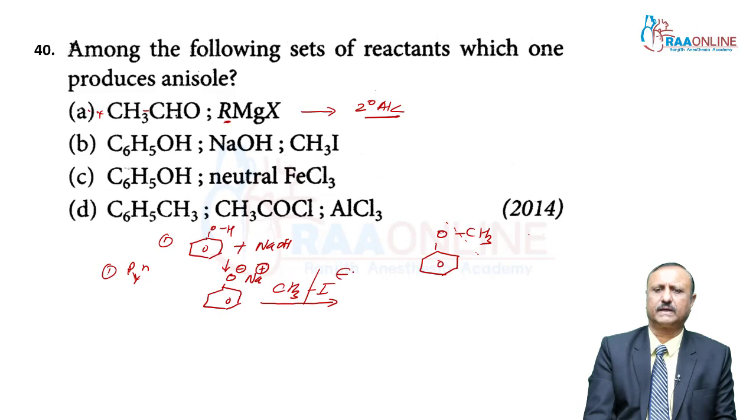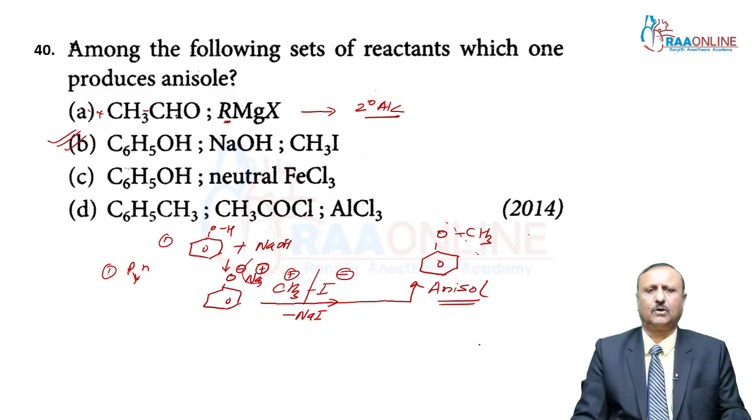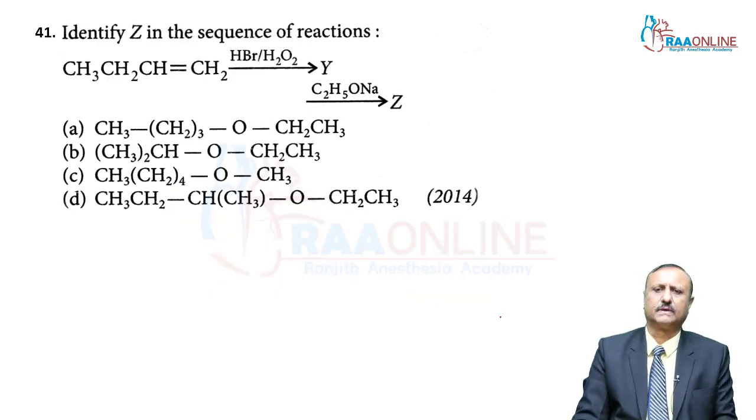You can get minus and plus charge, and you can say this is the Williamson synthesis. Na plus ions go to the iodide to give NaI, and the CH3 group is attached with this O minus ion and forms anisole. So, my dear students, you can get anisole from phenol, NaOH and CH3I. So, answer is B.